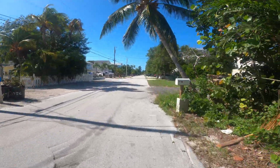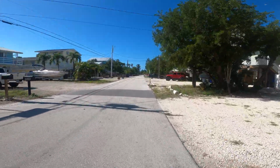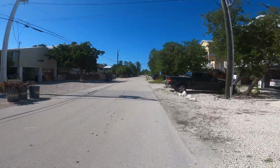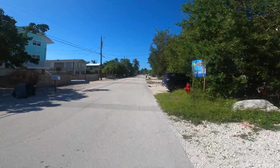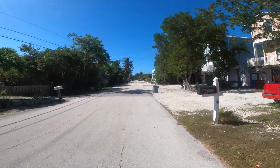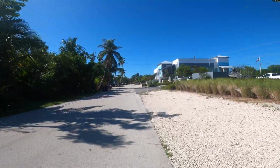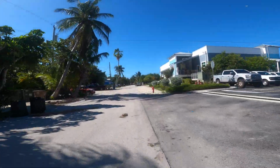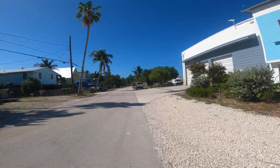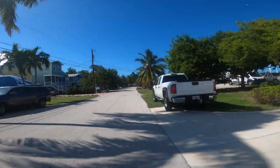There's low-income housing starting right there. I think low-income housing down here started around $160,000 or so. Uh-oh. Coconut got squished. And you could actually go biking out there, but I'm not going to.